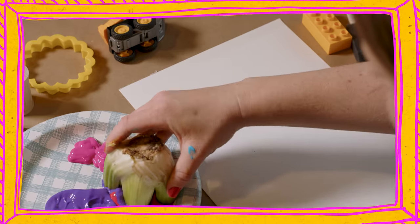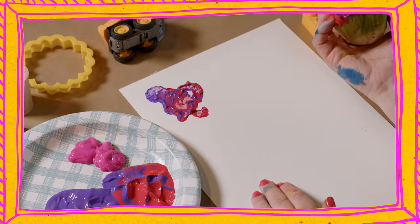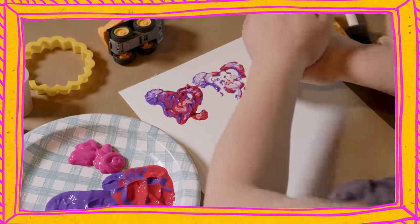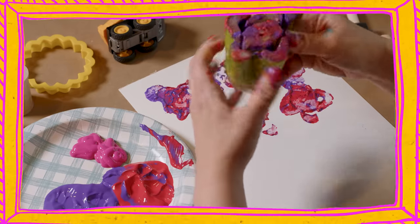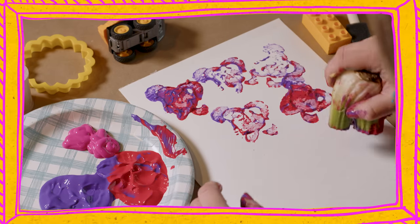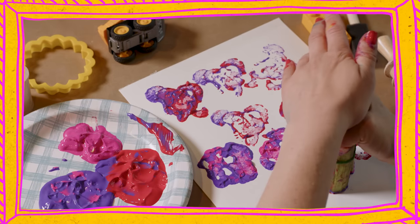And I'm gonna try to do maybe two colors together. So we got some purple and some red. Let's see how this looks. I don't love the way that looks, but let's see if we print it again. If we spread this apart a little bit, maybe it'll help us get that shape. Kind of looks like a flower garden.